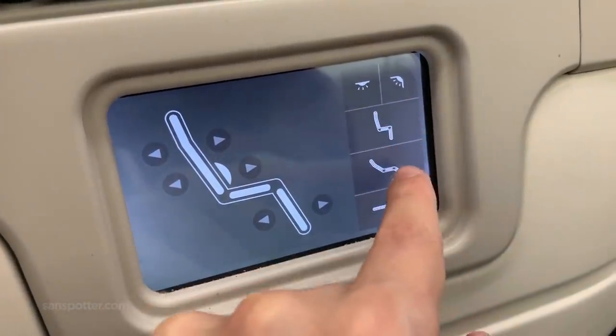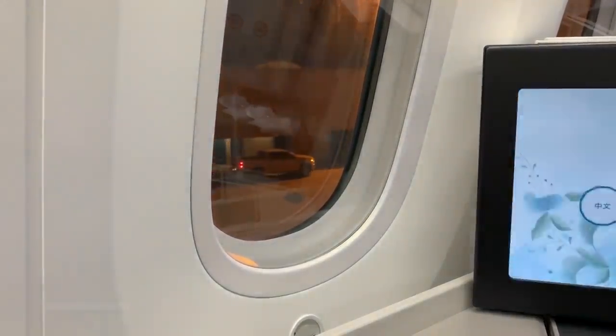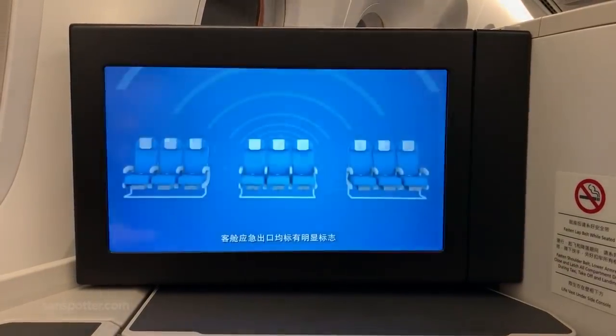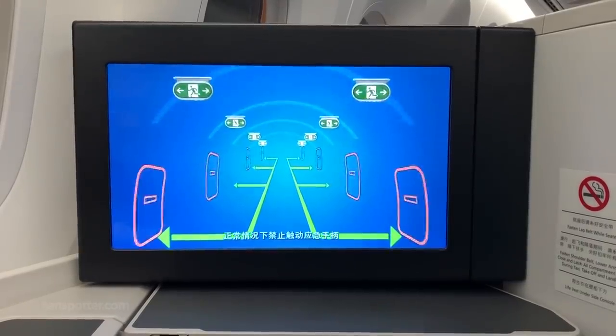Current time is 25 minutes after midnight, and we're just pushing off the gate for what's going to be a 14-hour journey across the Pacific Ocean tonight. Although, these flights don't even go out very far over the water, actually. Up the coast of North America, across Alaska, and down into Russia.